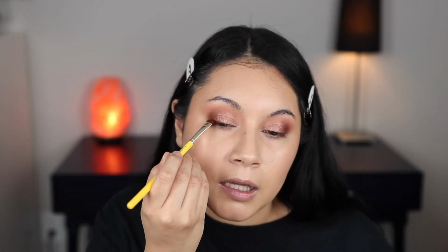So I am gonna use one of the deeper shades in the palettes to line my upper lash line. I'm just having a hard time deciding which shade to use. This 10 pan does have a black eyeshadow in it. I don't know that I want to go that intense. And then the 5 pan palette with the glitter has this really deep brown shade. So I think I'm going to use this one actually. So I'm just pressing that onto my lash line.